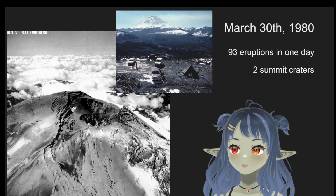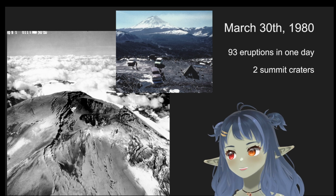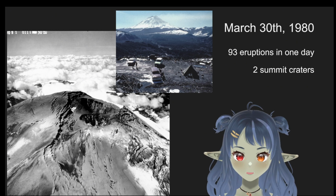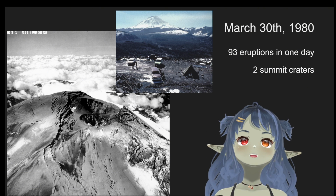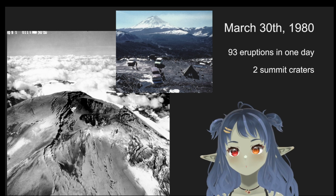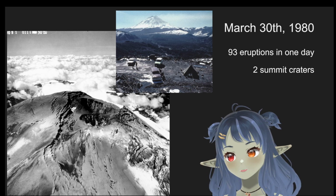On March 30th, we had 93 earthquakes. I don't know, I said earthquakes. We had 93 eruptions in one day. Again, these are steam eruptions, not magmatic, but still, that's a lot of eruptions. So Mount St. Helens is awake and she is restless. We actually will have, due to all of these eruptions on March 30th, 2 craters form on the top of Mount St. Helens. So it's not just that one crater through the glacier, we now have 2.